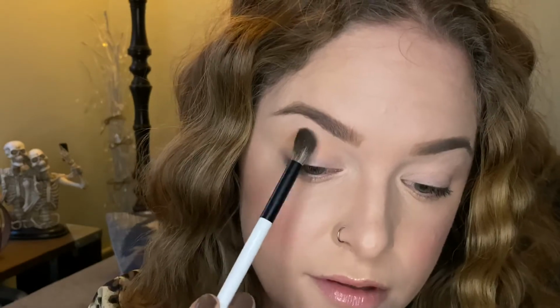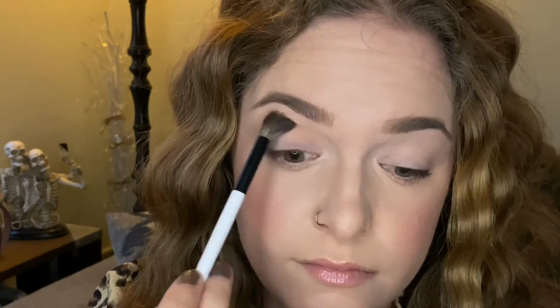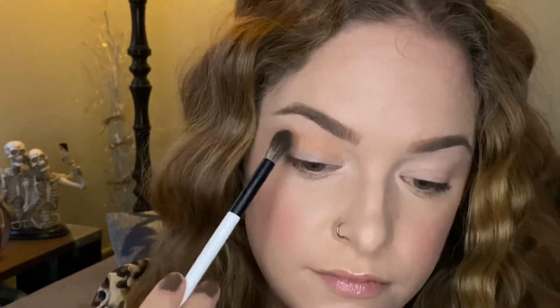So now I'm going to go in with matte 4, which is a shade darker. I'm going to use the same brush and just tap into it, see if we can deepen this up. The brush is performing well, and so are the shadows. I didn't experience any skipping, and the pigment looks pretty even, and it was easy to apply. So let's go ahead and deepen the outer V. Now I'm going in with matte number 4.